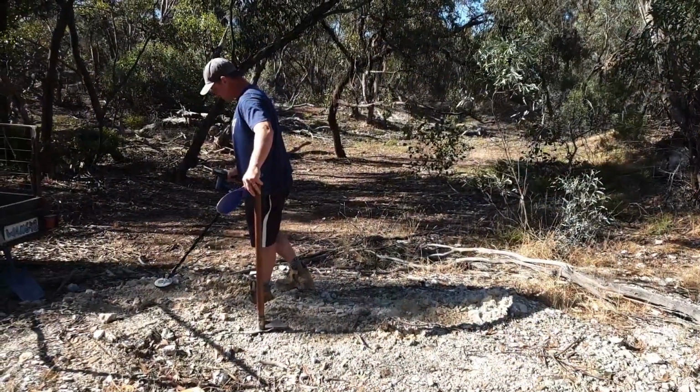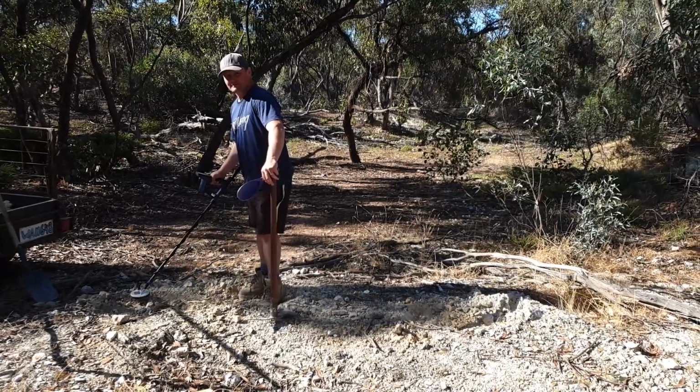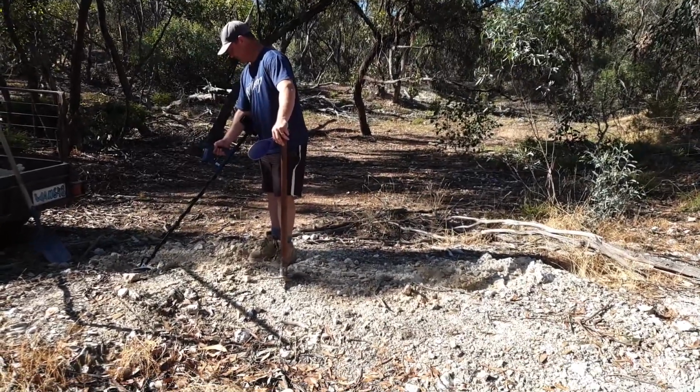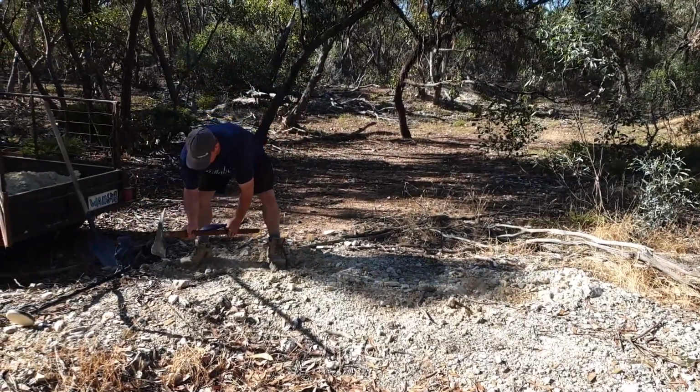Guys, look who else we found out in the bush. We've got Dennis out here today. He's popped out to run a little bit of dirt through his little trommel. So he's over here collecting a bit of dirt off this pile, having a bit of a swing with the monster to just check if there's anything in it. But yeah, we'll catch up again later with Dennis and hopefully I'll have a bit of gold in his trommel.